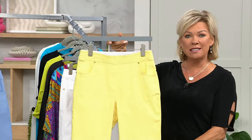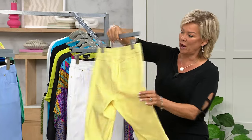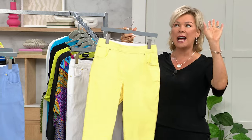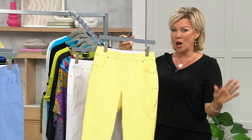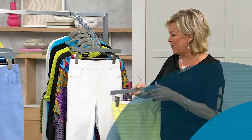Take a look. These are a pull-on style. They're so soft. Pockets, fully functional pockets all the way around, but they're pull-on, as I mentioned. So if you'd like to order these early, I highly recommend it. The long-anticipated wait has arrived, so you can take advantage of all the choices.